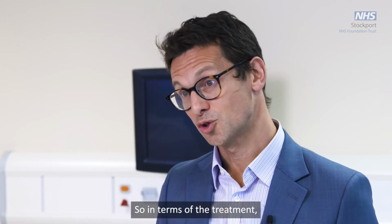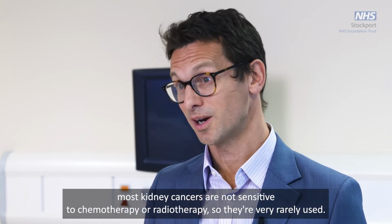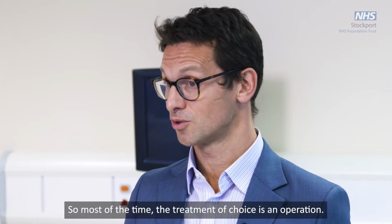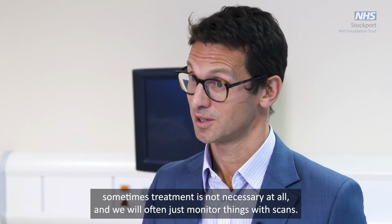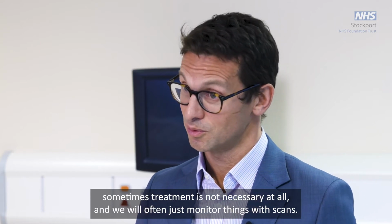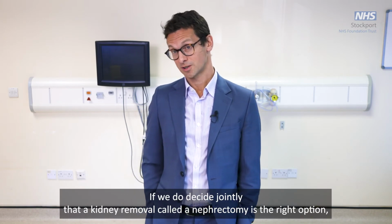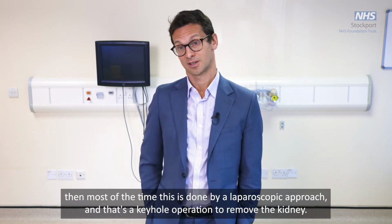So in terms of the treatment, most kidney cancers are not sensitive to chemotherapy or radiotherapy, so they're very rarely used. So most of the time, the treatment of choice is an operation. However, as I said previously, as kidney cancers grow very slowly, sometimes treatment is not necessary at all, and we'll often just monitor things with scans. If we do decide jointly that a kidney removal called a nephrectomy is the right option, then most of the time this is done by a laparoscopic approach, and that's a keyhole operation to remove the kidney.